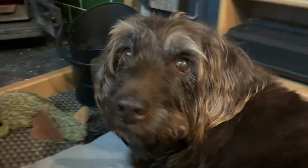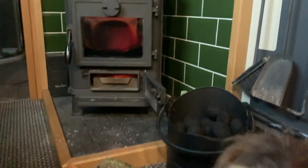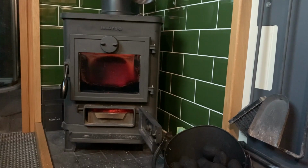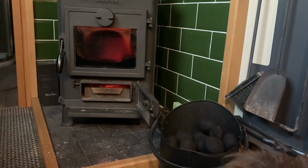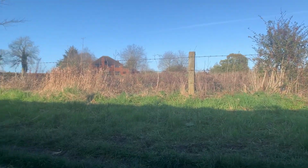Dexter, he's in front of the fire. That nice, lad? He's got his eyes. That nice? Got the fire lit. Oh yeah, fire's lit. Ignore the mess. I've just been breaking up some firelighters. I've got to film this.